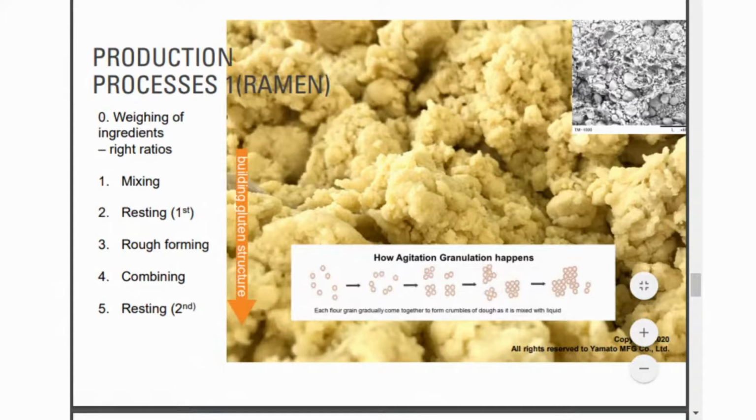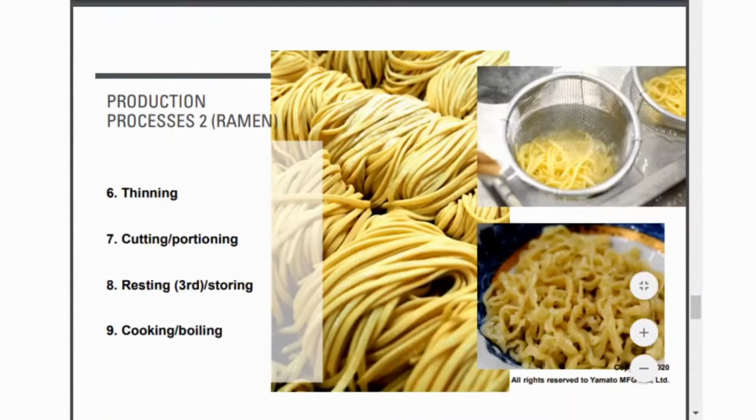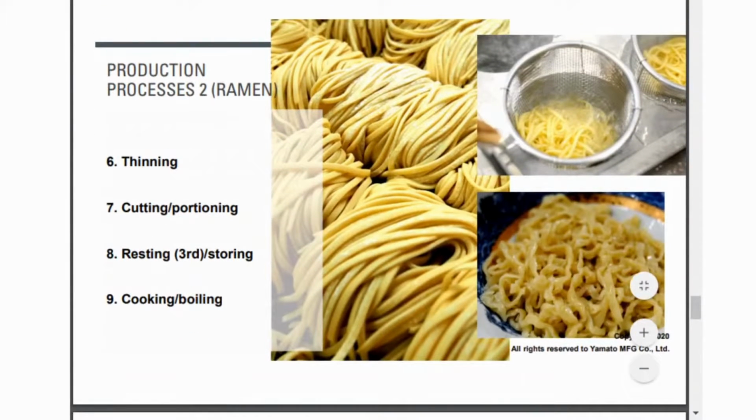The rest of the processes I'm going to talk about when we actually make noodles on our machine. We basically develop a very good gluten structure when we are making dough. After we make the dough, which has a very good gluten structure, all we have to do is thin it to the final thickness, then cut it, portion it, and again rest it.